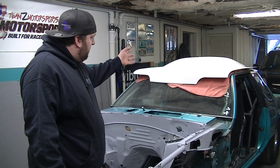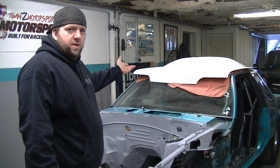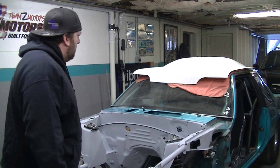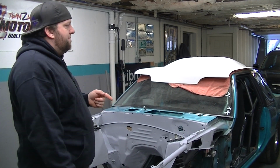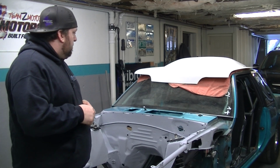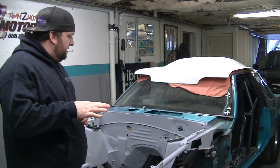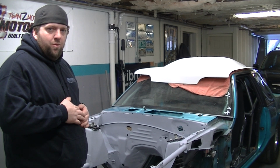I got to find a home for this hood. I don't know what to do with this stupid hood. But find the home, we're going to push it outside, load it up on the trailer, get it strapped down, and in the morning I'm going to drive over to the body shop. We're going to roll it into the booth, tape it all up, and Jeremy's going to shoot it for me, and then bring it home.